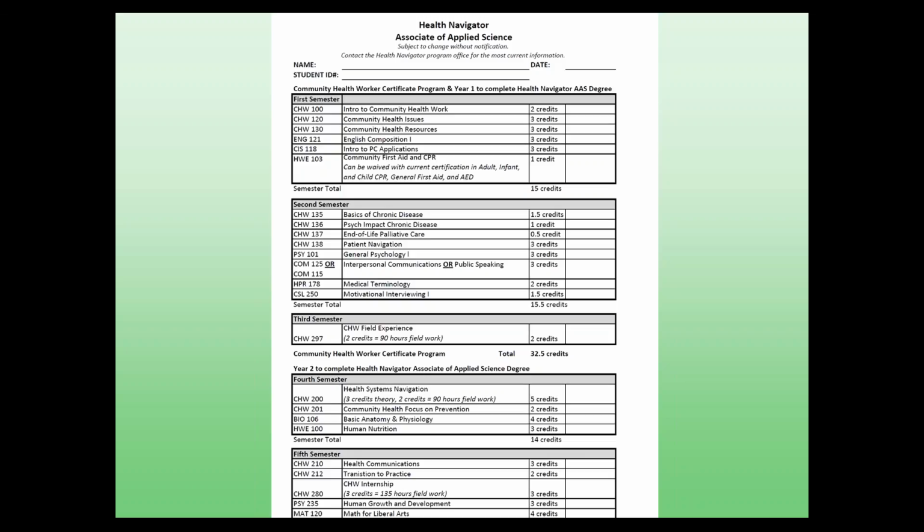And then that final semester, students are placed within a field experience within our area, and they complete 90 hours of field work, and then at that point can receive the community health worker certificate. Of course, we encourage students to move on to our second year, where we've created some additional classes for them to take.